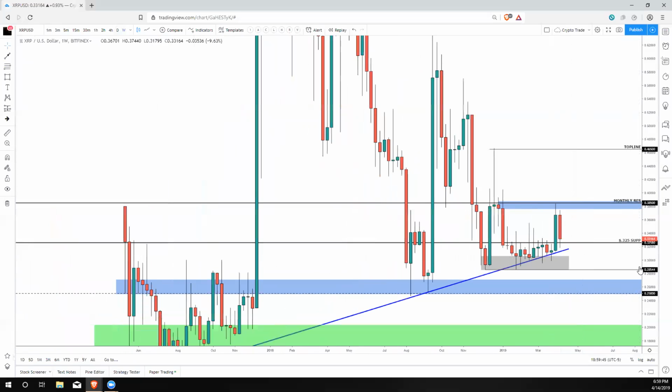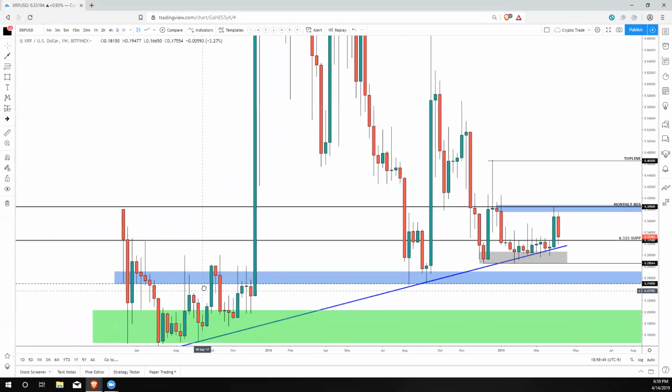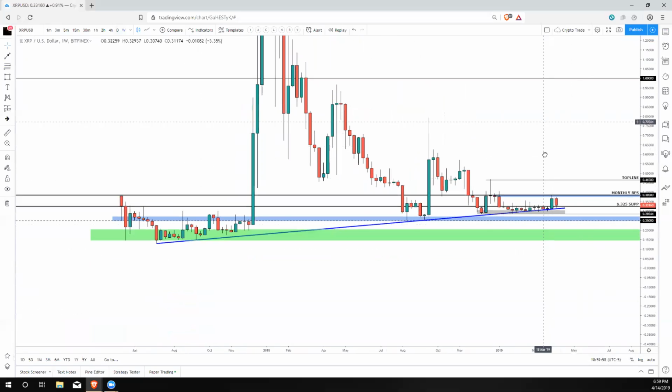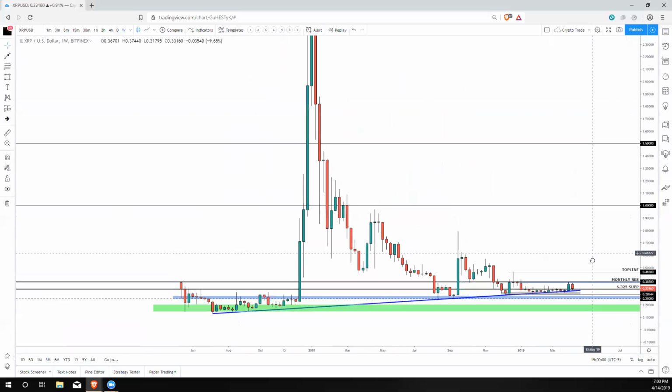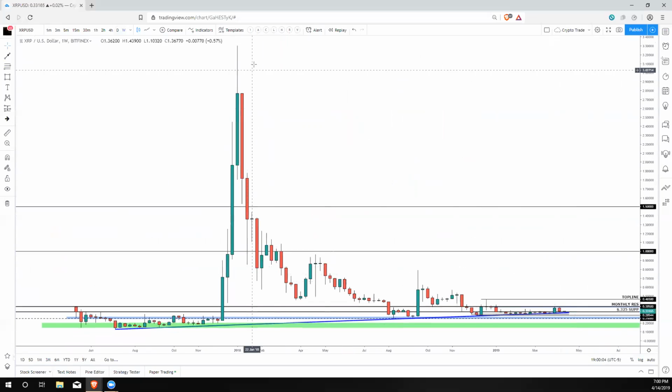And guys, I will be so thankful if that's the case, because anyone that was buying XRP through the summer here in 2017 knows the risk-reward down here, guys, at 25 cents. Let's just take a step back. Picking up at 25 cents.